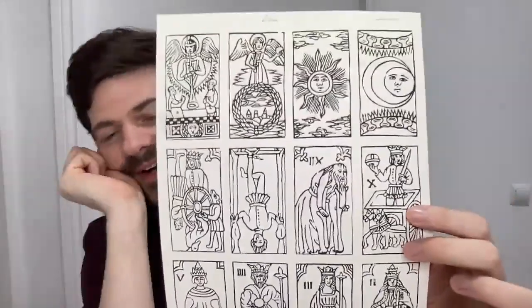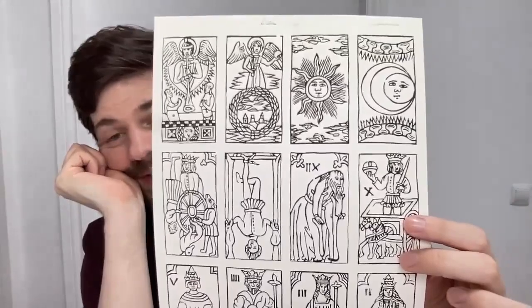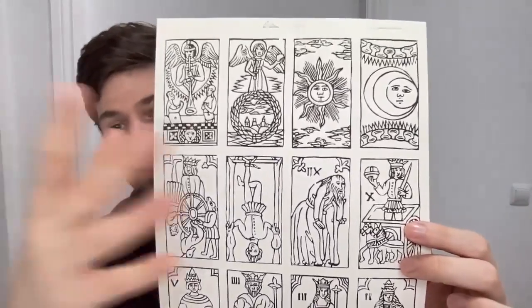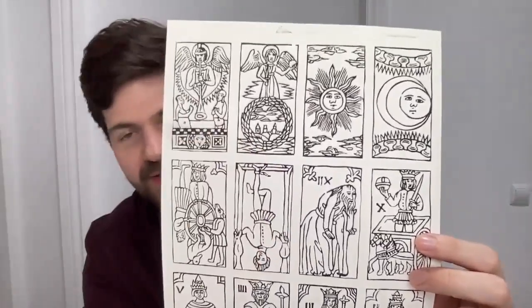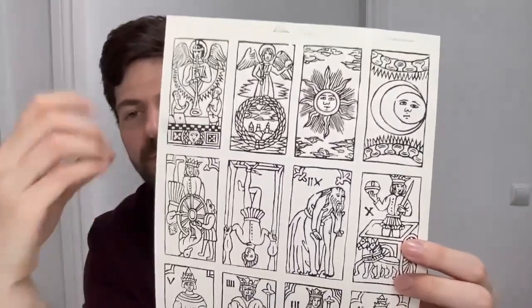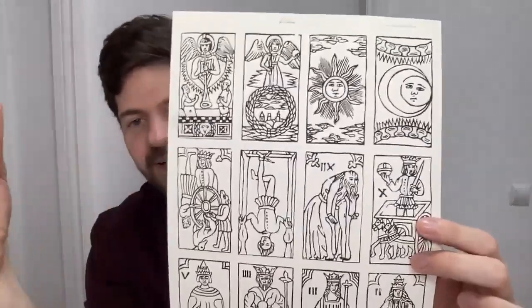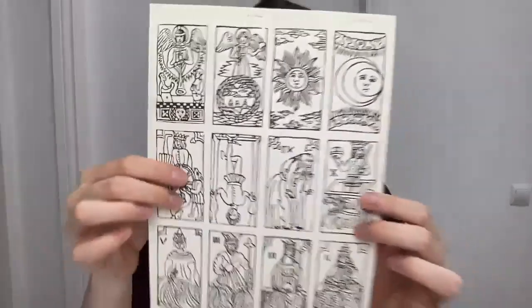So once again, I think this is just fun to look at these cards and think about the different meanings that these cards could have in comparison to the Tarot de Marseille or the Rider-Waite-Smith, because the more you compare and contrast these cards, then the more I think that you begin to learn about different ways to read the cards, right? I think this is just a great exercise for you.